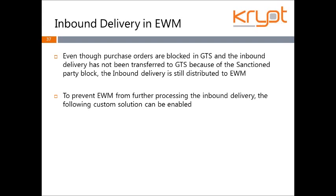A couple of ways to fix it. One of them could be that you stop the inbound delivery creation itself in ECC. You can write a custom code and stop it. That would be similar to the COO check I showed you earlier. You could write a custom code, check the GTS block, and stop it. The other thing you could do is create the inbound delivery, but stop it from further processing in EWM. Now, depending on the company, the client, and the requirements of your processes, you could choose one over the other.